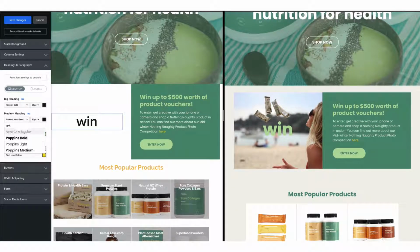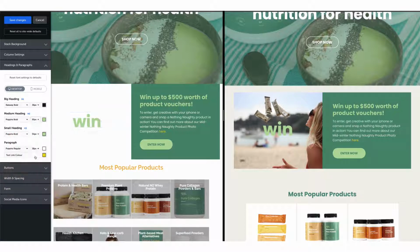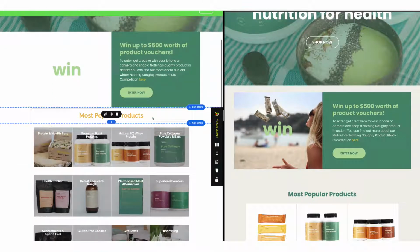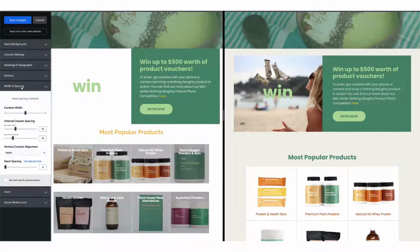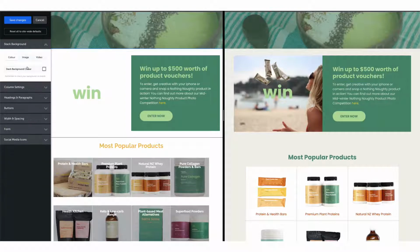And their brand standards actually said to use Poppins as the font, and they hadn't actually been using that font on there. So it's just a matter of changing all of those fonts. And yeah, we could change those fonts site-wide, and later I did actually do this for them. But just while we're testing a new concept, and I didn't want to disrupt other pages too much, I'm just doing it with the stack-specific styling.